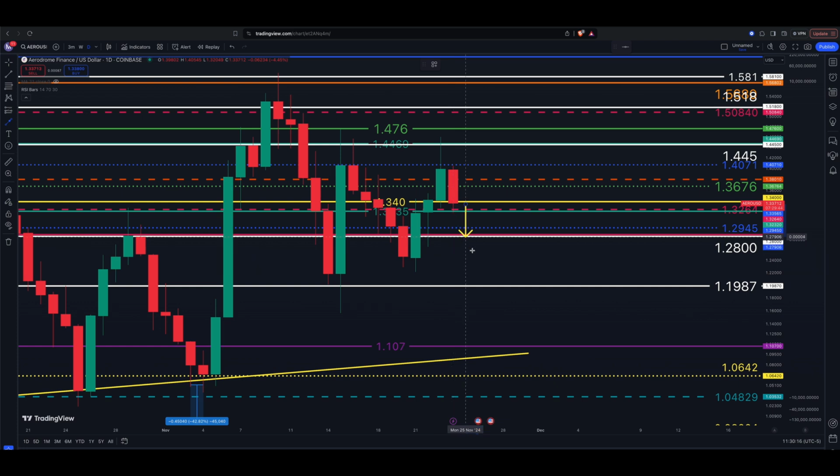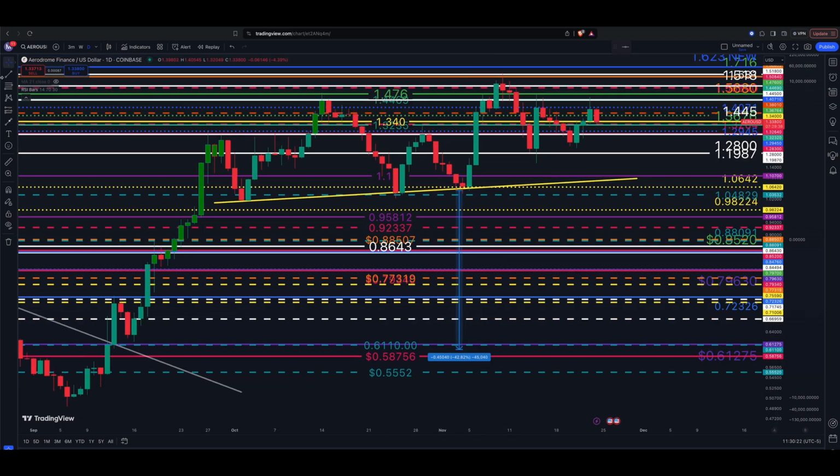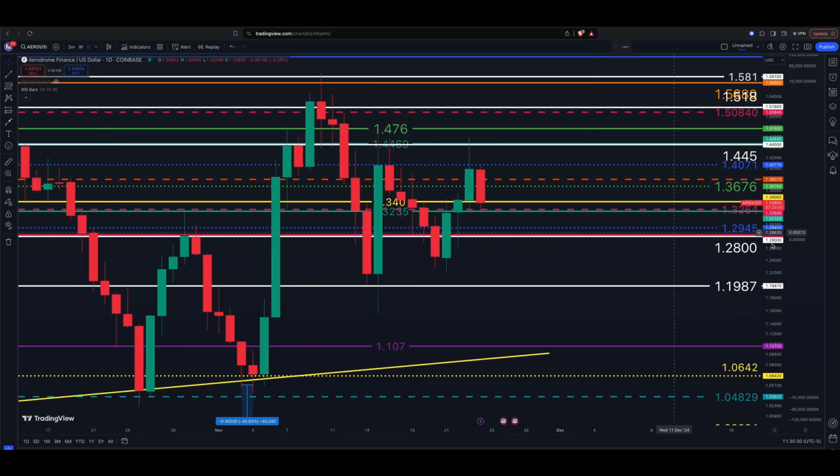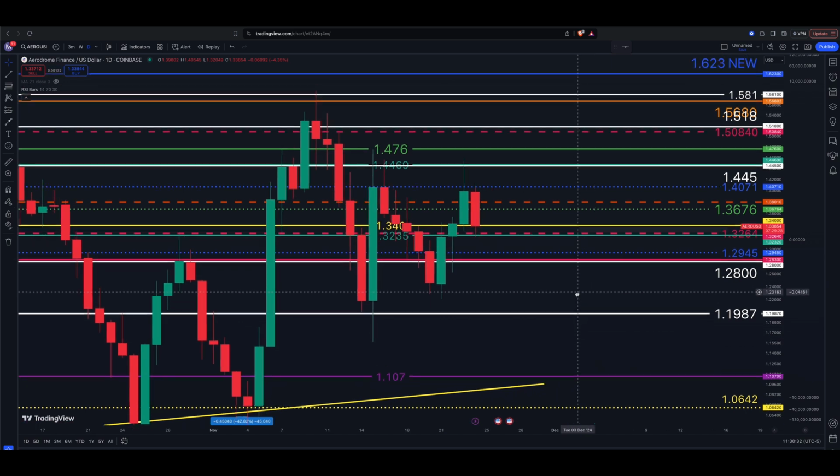So that's that. And then 107, and then you have the original support line down here, which correlates with that head and shoulders from a few weeks back. But that is still an important area of support if the market finds itself down there. So that covers us to the downside.